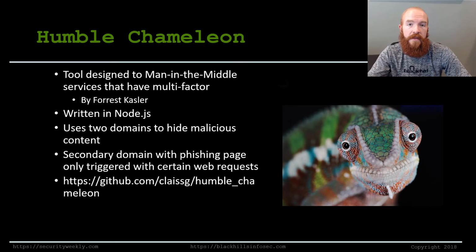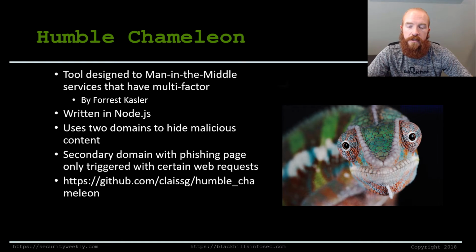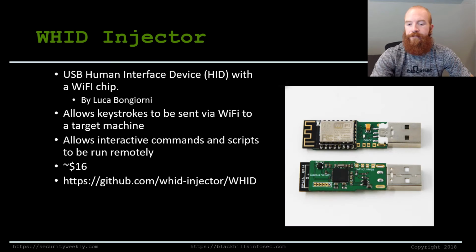But this is similar in that you set up a phishing domain and you phish the two-factor credentials from your victim. So this one is written in Node.js. The interesting thing about this one as well is that it uses two domains to hide any malicious content. So you have an initial upfront domain that any web scanners and that kind of stuff would see and not find anything malicious, but a secondary domain with the actual phishing pages are only triggered with certain web requests. So that's Humble Chameleon if you need another tool for your phishing toolkit.